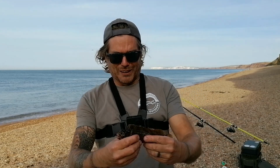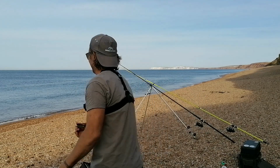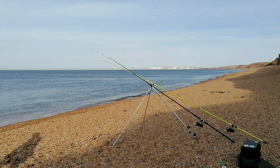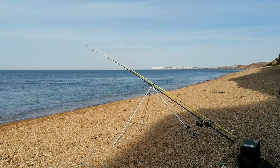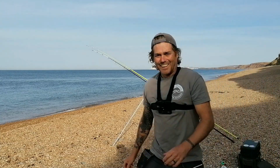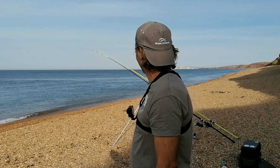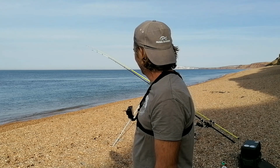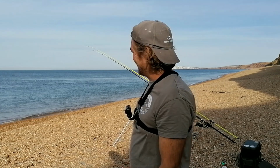That was a cracking bite from a blooming blenny. Let's get it back in. Yeah, I really thought I was in then. The way the rod went, I thought it was a wrasse for sure. But no, goby, blenny, I don't know. Big enough to trip the lead though, but not big enough to weigh in.